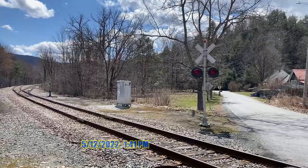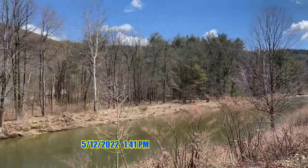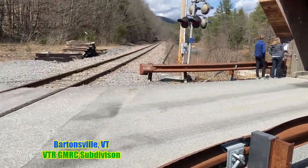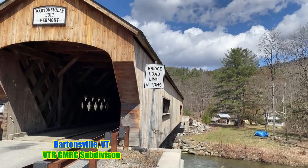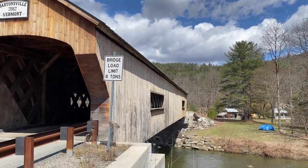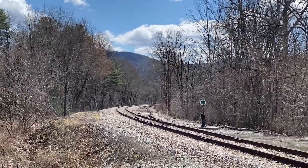Crossing milepost 9.45 on the Green Mountain Railroad, I guess. Bartonsville, covered bridge, railroad crossing, and I think we just missed the train, which really sucks, because this is a really cool place. There's a cut of tank cars just out of sight down there, just sitting, I don't know, in storage, I guess.